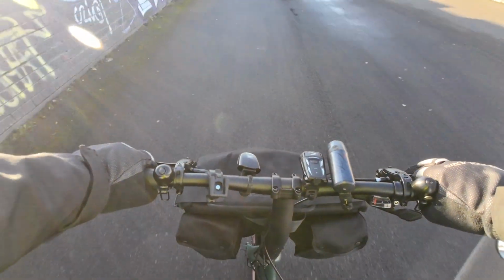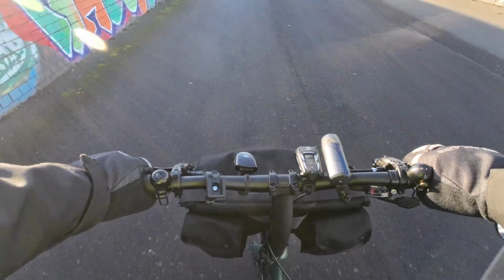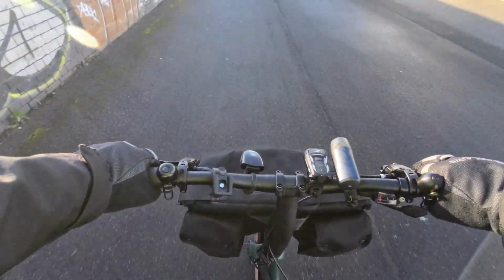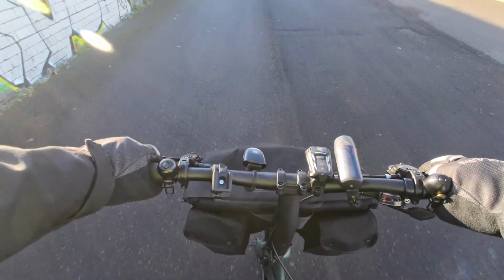Now I've got a complete headwind. That makes a big difference. Even on the level, I'm in top gear, but the headwind is really pushing me back.